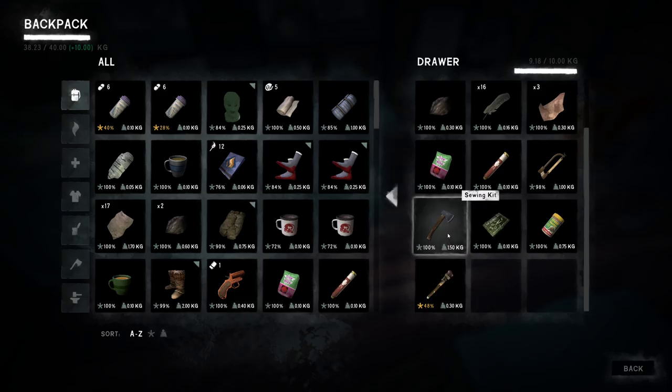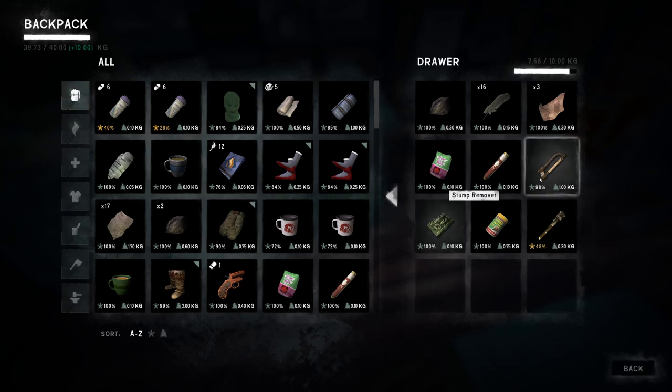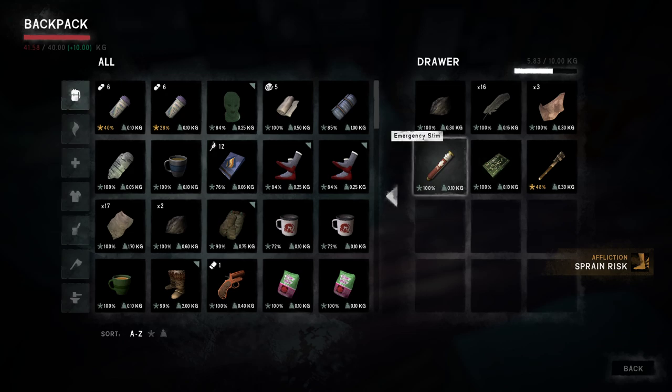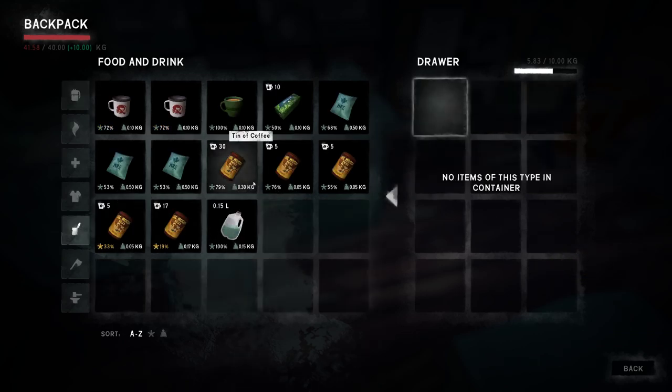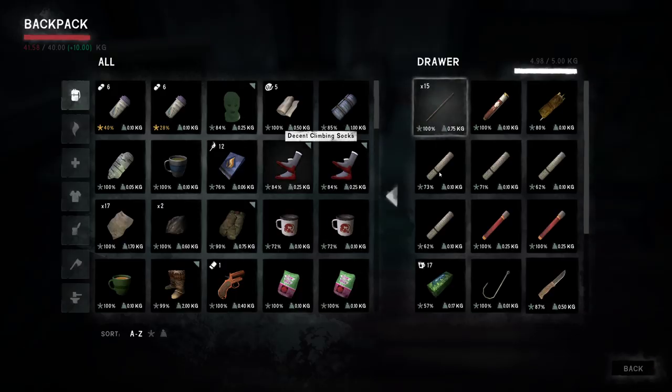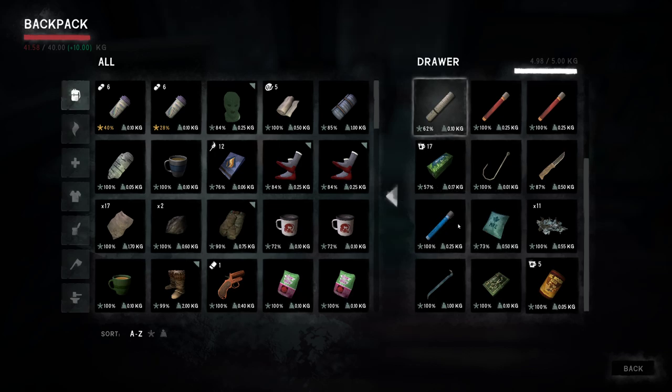And I think I'm going to bring the hatchet. Got to bring the hacksaw. Got to bring the stump remover. I'm not sure I can carry much more. And there we are. We're way over, so okay, we're going to drop a bunch of coffee for sure. What did I say this drawer was? Assorted stuff.